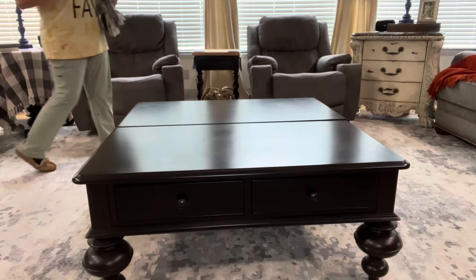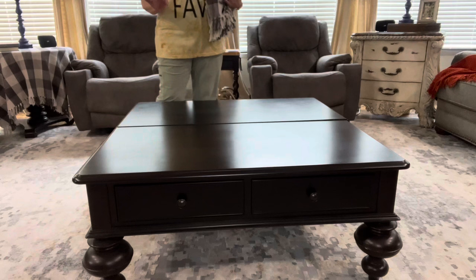You know, we've got my husband's kind of area, the living room area, and then our little dining nook over here in our living room. And we're gonna do all of that today. So let's get started.